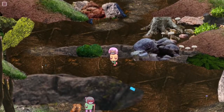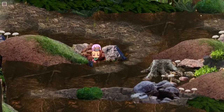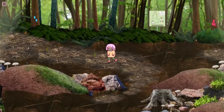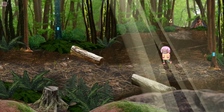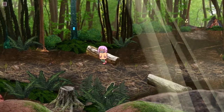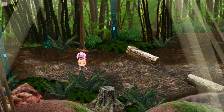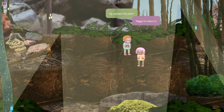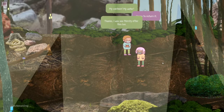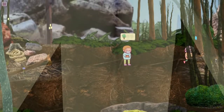All right. Gosh, I gotta find three things for all these people, and I'm struggling to find the first things, bro. Oh, this is gonna be long. Long! Well, I found this dude's canteen, at least. The guy that's over here. Hey man, I got you. Canteen. Hi. I can't eat my water. Happy to return it. Thanks. I was so thirsty after this lox. Alright, man. Sick.